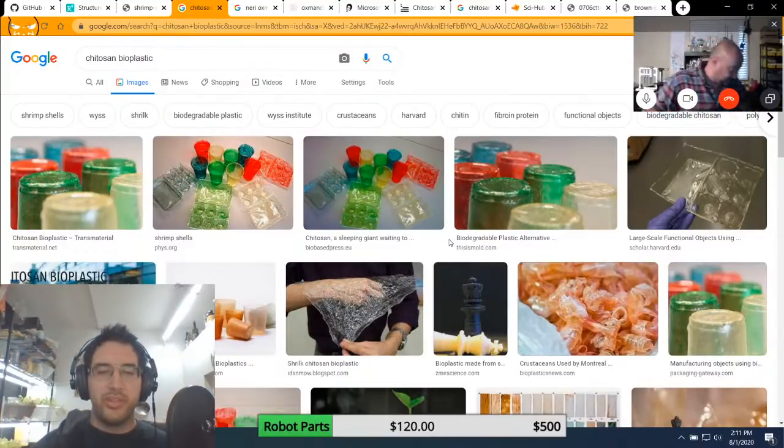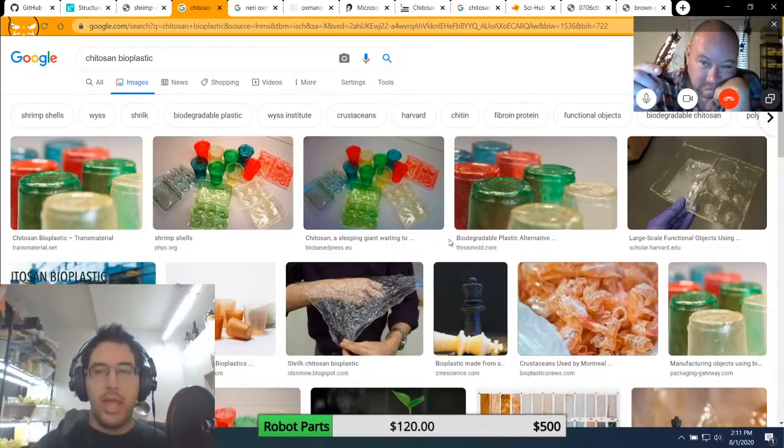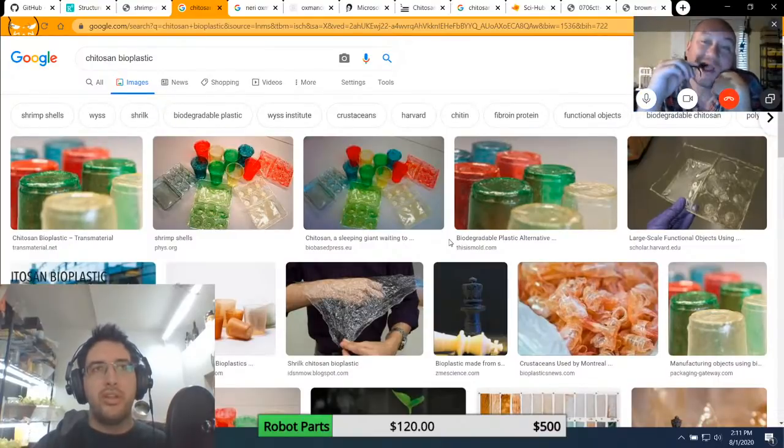So Gabe will do show and tell in a second, but for an easy example, I was trying to figure out a better way to do the lactase project, making myself lactose tolerant. And at one point I was like, I wonder if you can use chitosan. It's not bad. It's just really, I'm literally eating insect shell. It's gross.